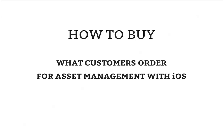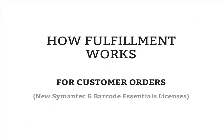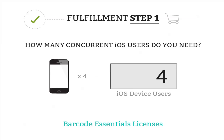What does a customer need to order when they go ahead with asset management using Symantec and iPhones? There are three components the customer needs: a configuration management database, semantic barcode solution, and Barcode Essentials for iOS. Next, let's look at how fulfillment works. Step 1. How many concurrent iOS users does the client need? In this example, let's say there are 4 concurrent users doing asset work using their iPhones. So this becomes the number of Barcode Essentials licenses to be ordered.